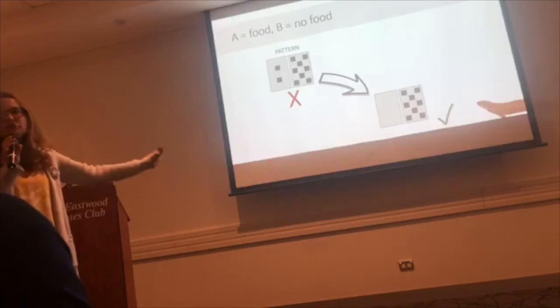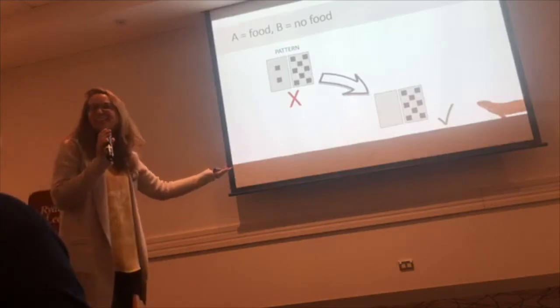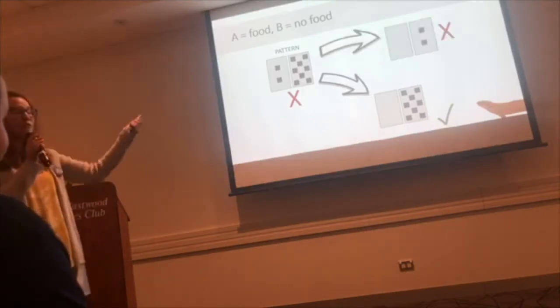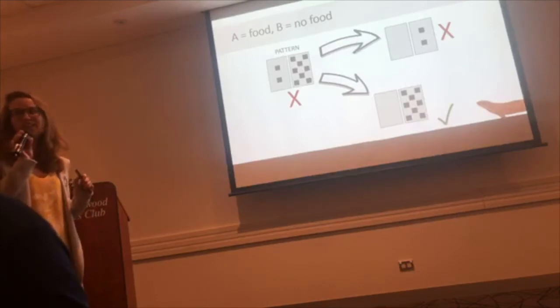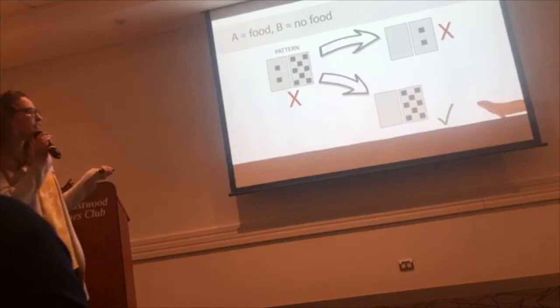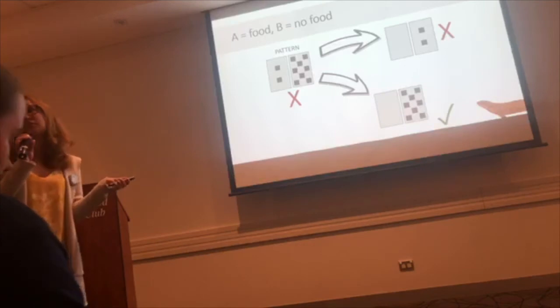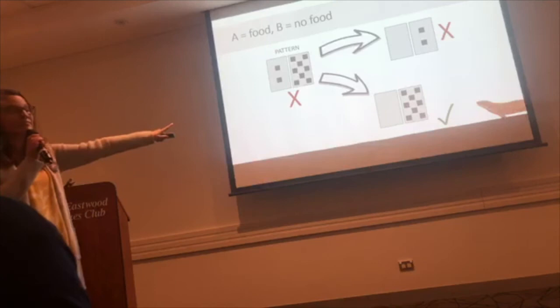So what I did was I removed the 2, I gave them a totally empty cue card, and suddenly they could learn it within 2 days. And then I also, of course, did the other one, 2 versus 0. They couldn't do that. So this is just a start, but it seems like the lizards do perceive these things very differently from us. For us, this is very different. For them, it is not, as you can see.